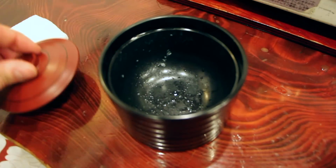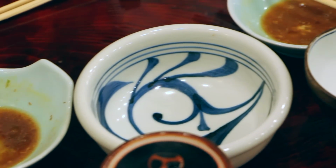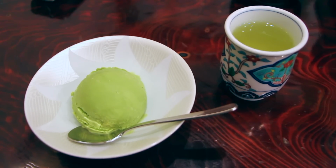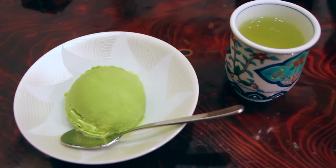In the end, the rice was gone, same as the meat, vegetables, and everything else. Since I'm a huge fan of matcha and green tea, after a delicious meal, matcha ice is a must. So here's a little bit of meaningful time lapse.